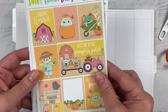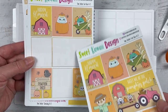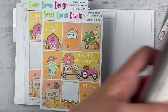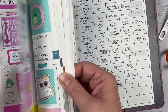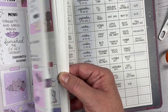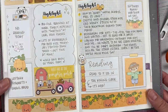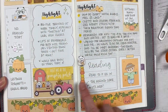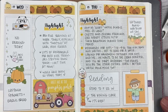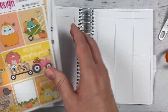Okay, so we've got the full boxes. You can see I've already used a couple of these in my Hobo Cousin. Let's see, I can show you those pages. So that was on the daily pages. I finally had some time to get back to daily pages after not doing them forever and ever. We see a pattern here. So it was earlier this week. This is where I used some of those pumpkin patch stickers on here. So that's why some of them are gone.